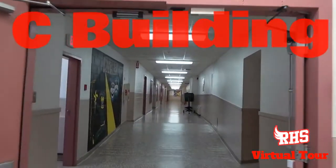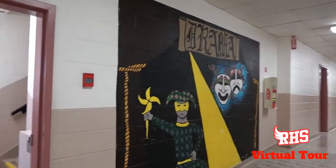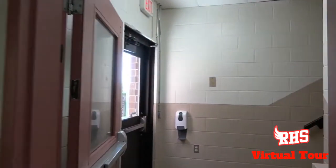We're now leaving the B building and coming back into the C building. To our left, we have one of our exits, and we have a stairwell that goes up to the second floor of the C building. Let's go take a look.